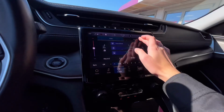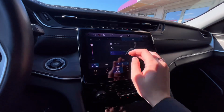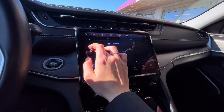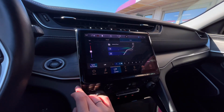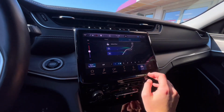You can go ahead and unlock and lock the rear temperature, so you can go ahead and adjust if the people in the back are able to adjust the rear temperature. You can go ahead and have it all like that, as well as you can have it sync to the driver. Overall, a great feature, and we can get into the rear climate controls a little bit later.